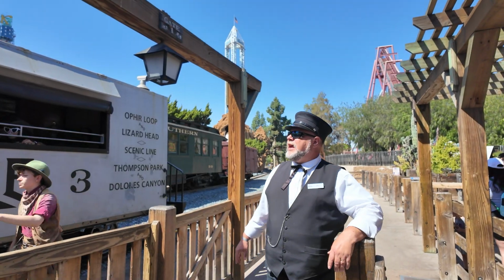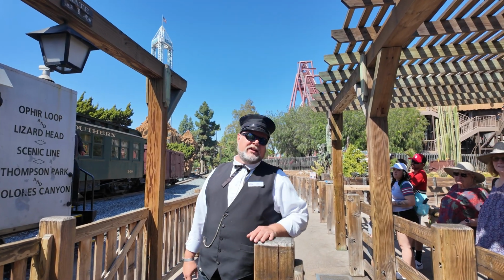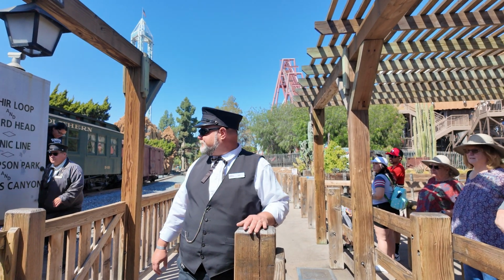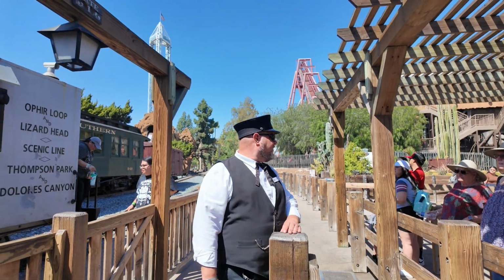1946. So Lizard Head, and then you got the Thompson Park and Dolores Canyon scenic lines. So that's where they used to run in the Colorado Railroad. So the Rio Grande Southern.